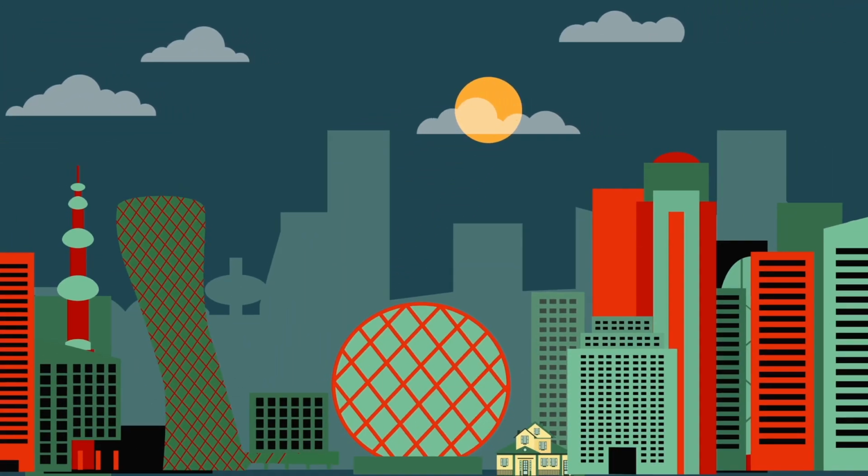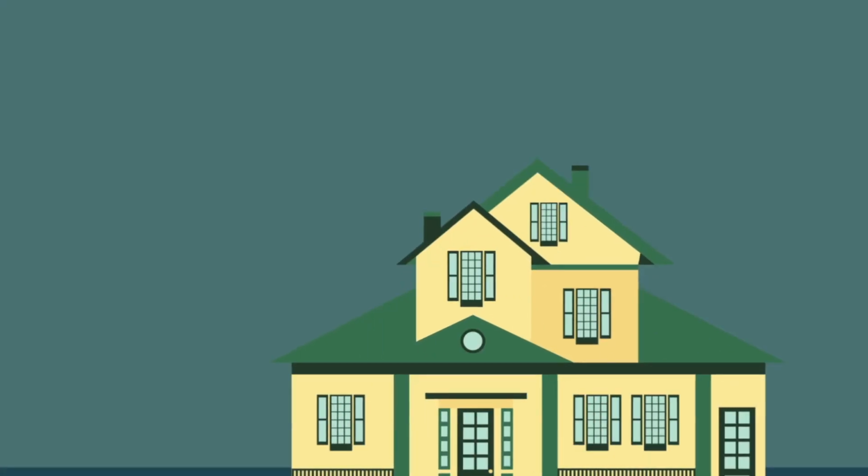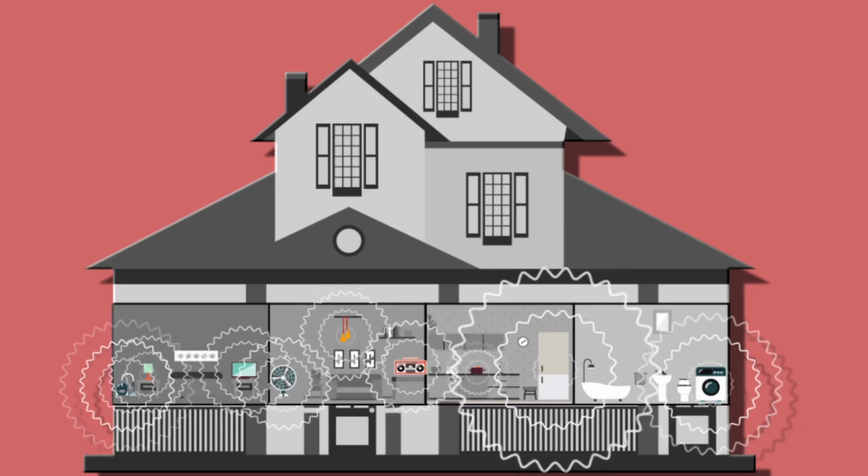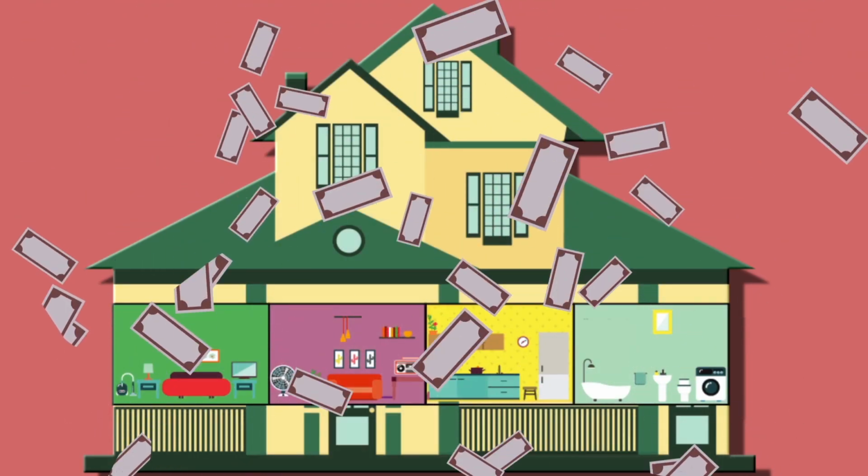You can't tell it from the street, but this house is in need of a checkup. Like most people, you also have lots of little energy drips happening all over your house, which together can add up to energy and money being wasted.